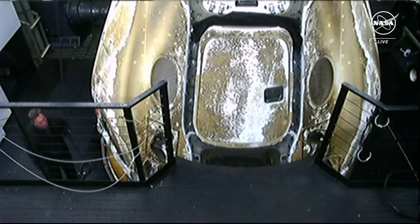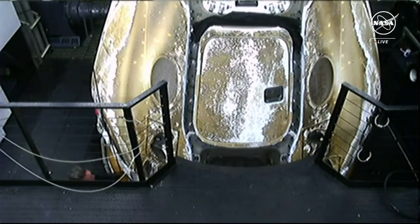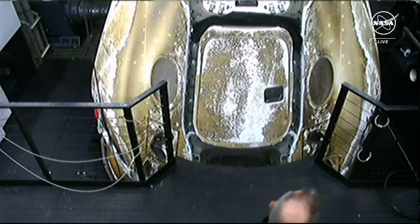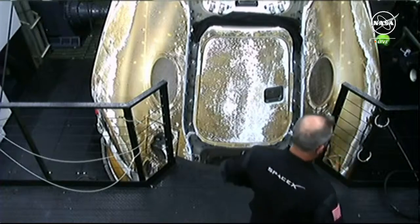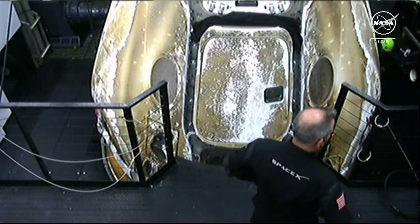Dragon SpaceX, stand by for side hatch opening and egress. We'll be passing you off to the recovery team, and see you back in Hawthorne soon. Dragon captains, they're here.